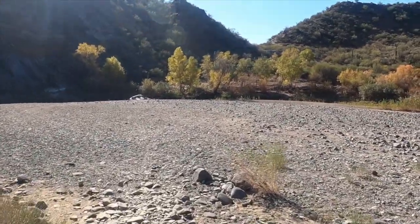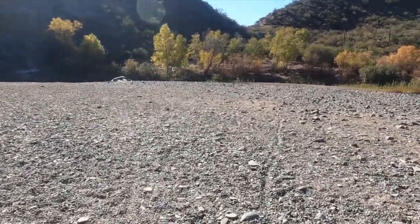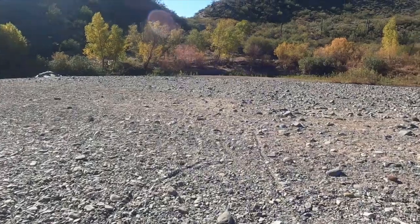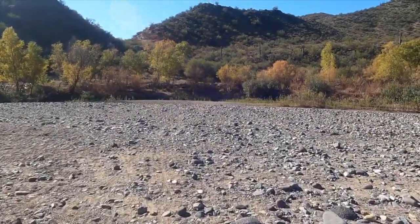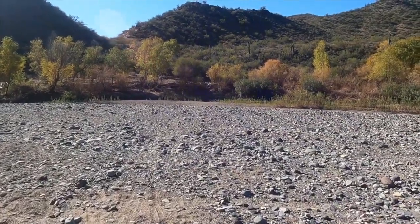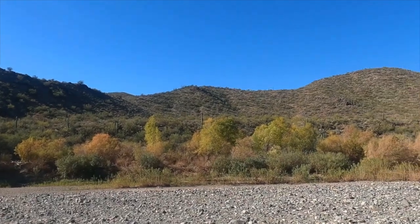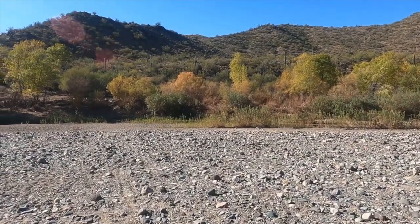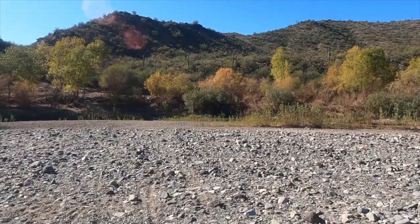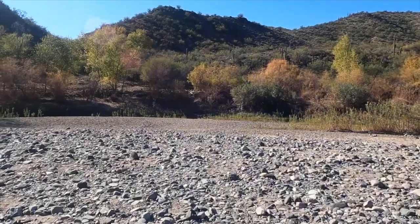It looks like the trees and the leaves are nice and changed colors. You jump across this rock field down here, go straight across, right to the other side and up, and off to the right, and we're going to go up that hill over there next. See what we can do here to get across the water as dry as possible.